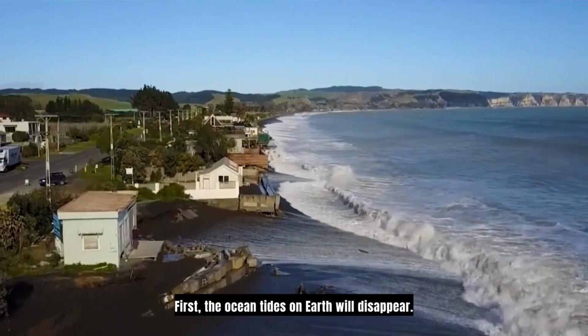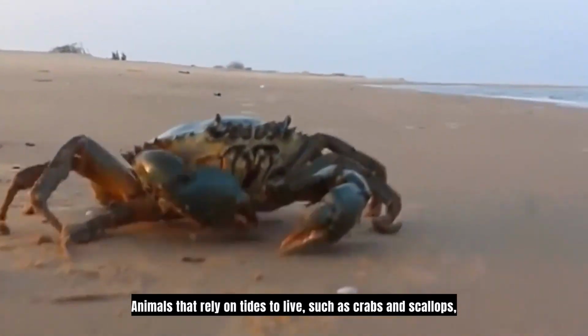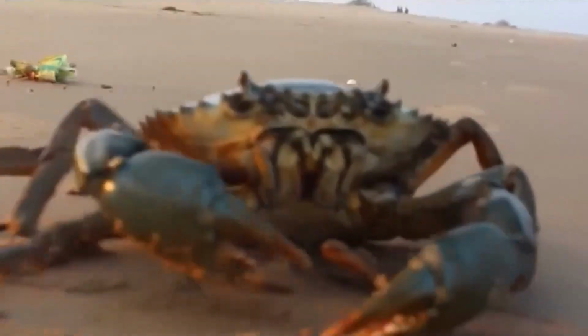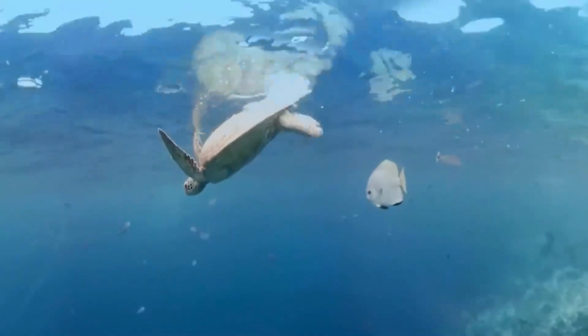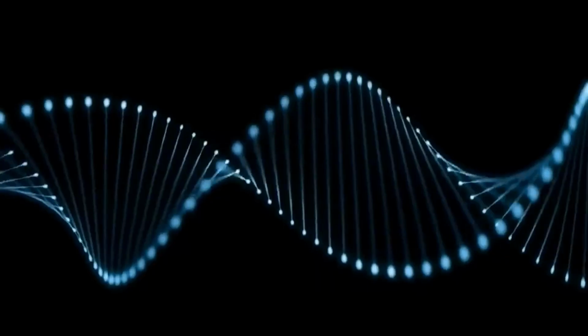Without the moon, first, the ocean tides on Earth will disappear. Animals that rely on tides to live, such as crabs and scallops, will also gradually go extinct. Fish that depend on these animals for survival, as well as sea turtles, will all be affected. The food chain will be destroyed layer by layer. Ultimately, it will impact humans.